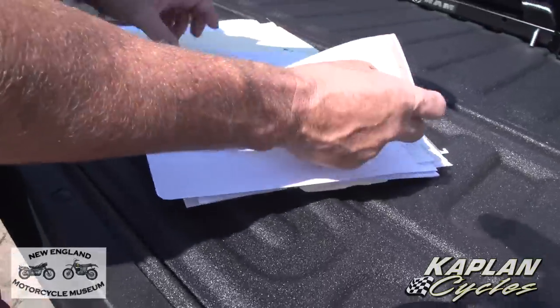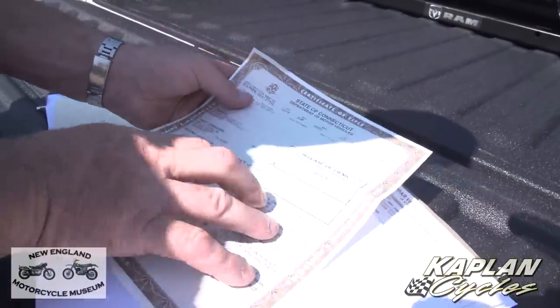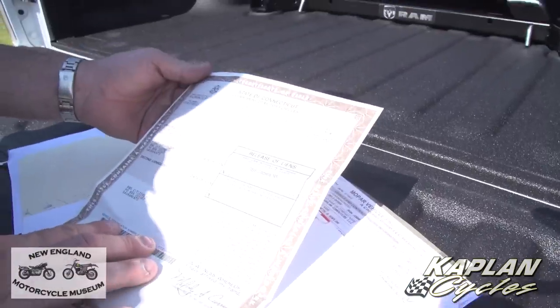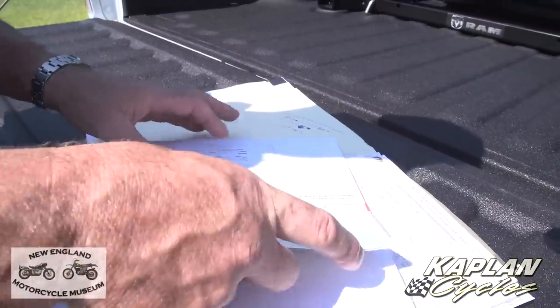Again, I have the title right here. It's only being sold to have clean title in hand. It's only being sold to pay for the museum restorations. You check us out online, New England Motorcycle Museum.